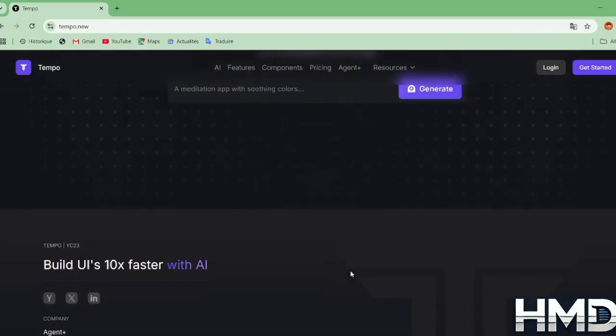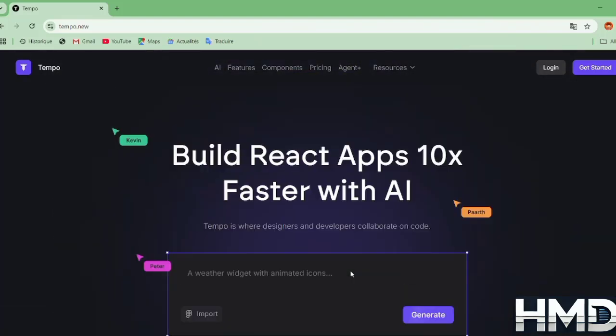simplifies the development workflow. Whether you're a seasoned developer or just starting, Tempo Labs offers a promising solution for efficient React app development.